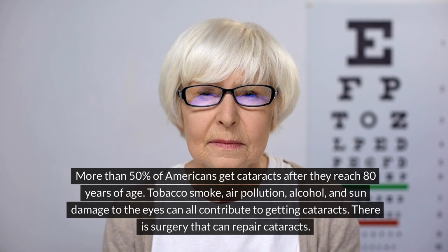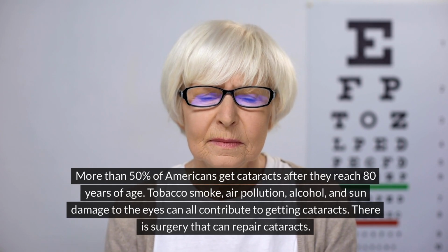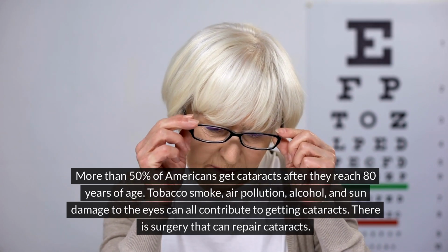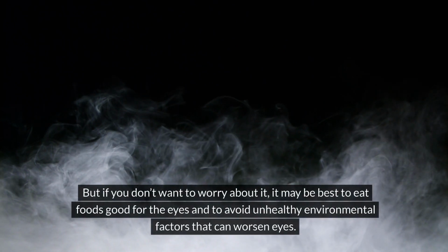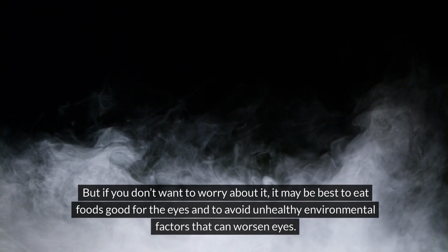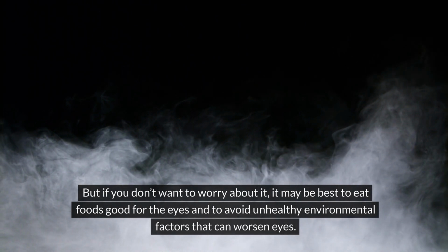Tobacco smoke, air pollution, alcohol, and sun damage to the eyes can all contribute to getting cataracts. There is surgery that can repair cataracts. But if you don't want to worry about it, it may be best to eat foods good for the eyes and to avoid unhealthy environmental factors that can worsen eyes.